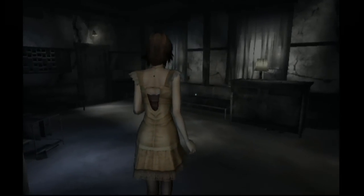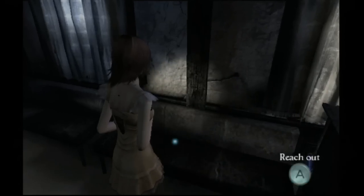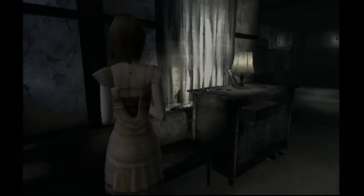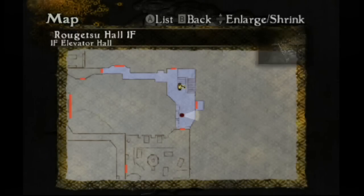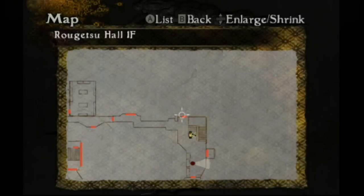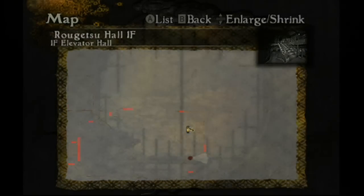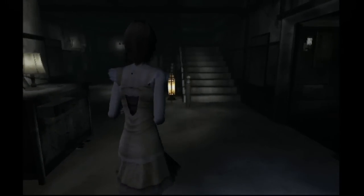Oh, there is an item I almost missed on the couch over here. Nothing too amazing, just a few more crystals. But in case you were wondering where the basement is, well, if we go ahead and pull up our map, I was kind of hoping that by highlighting the door it might tell us, but yeah, it's this little door right here. Not too far away. Usually the map is pretty good with filling you in on all pertinent information.